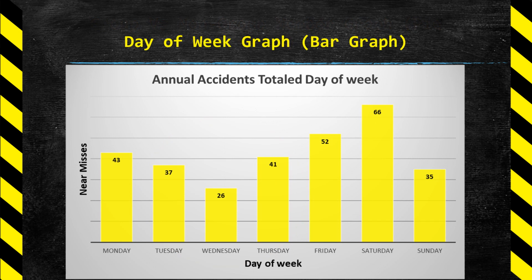The next graph that we will be looking at is our day of the week graph, which I also got from our OSHA 300 logs. This graph is a bar graph, and we can see the annual accidents totaled by the week. There were 43 near misses that happened throughout the annual on Monday, 37 on Tuesdays, 26 on Wednesdays, 41 on Thursdays, 52 on Fridays, 66 on Saturdays, and 35 on Sundays.